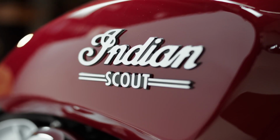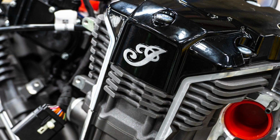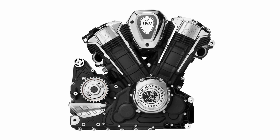The Power Plus uses hydraulic valve lash adjusters and camshaft chain tensioners, which Indian claim will improve reliability and ease of maintenance. Power is delivered to the rear wheel through a 6-speed gearbox with an assist clutch, which should make for a lighter lever action despite the size and torque of the motor.